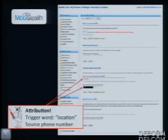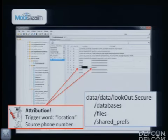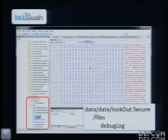Great, so I added my phone number, I added the word location, and then I went and looked at the phone. And wouldn't you know that I found a database with the word location and with my phone number, a SQL-like database. I now know who's doing the spying of me on the phone.